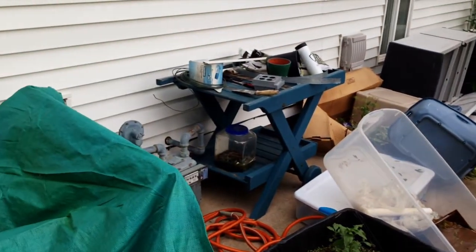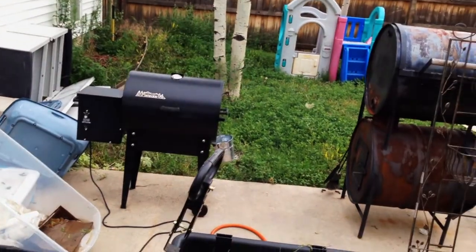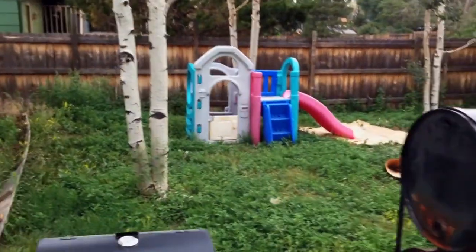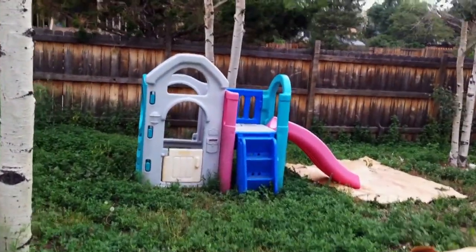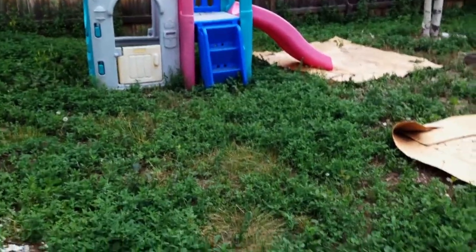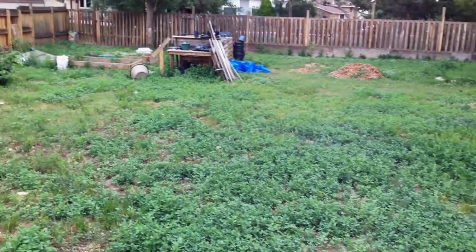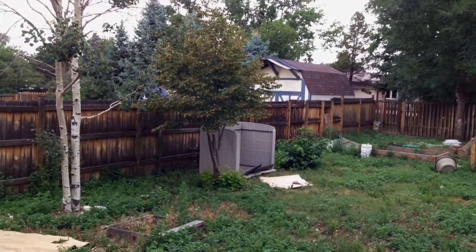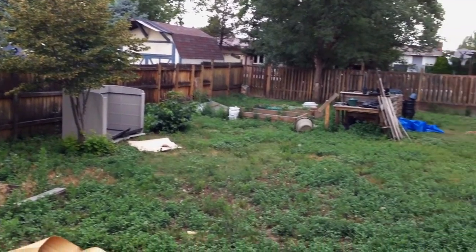But on to what we've got. More stuff, more mess. Yep, I know, horrible. Oh look, my son Xander has a new castle fort thing that he really likes. We got that pretty cheap on Craigslist. And the grass or weeds or whatever you want to call it has just gone crazy. I did trim up that tree and it looks really nice, so I'm happy with that.